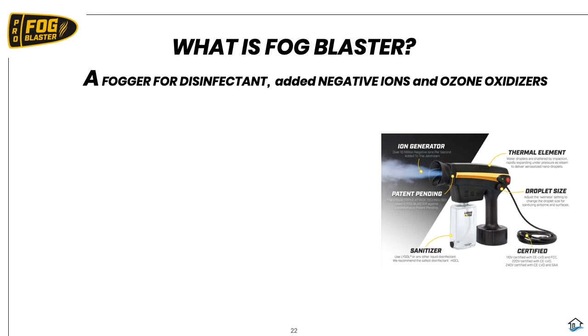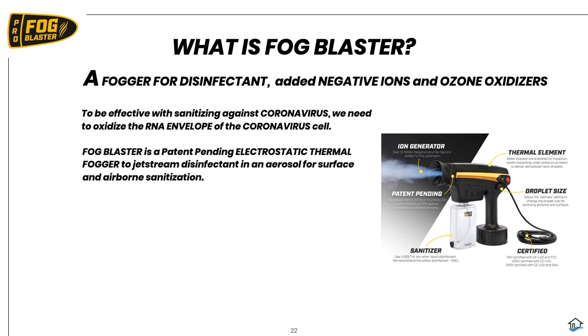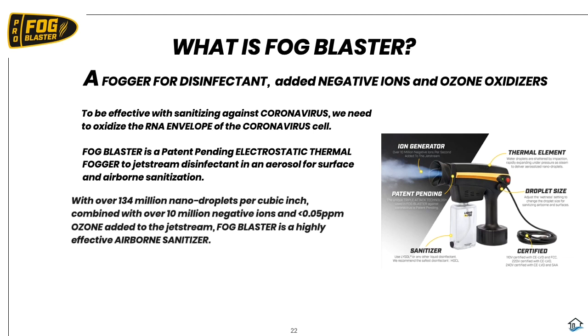Fog Blaster is a fogger for disinfectant with added negative ions and added ozone as oxidizers. It's like a triple attack on coronavirus. Again, to be effective with sanitizing against coronavirus, we need to oxidize the RNA envelope of the coronavirus cell. Fog Blaster is an electrostatic thermal fogger, jet stream disinfectant in an aerosol for surface and airborne sanitization.